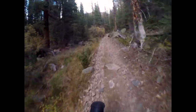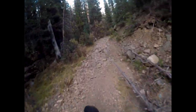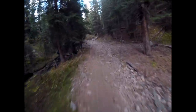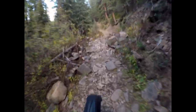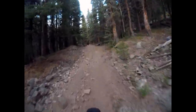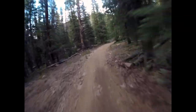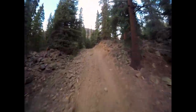It gets kind of rocky right here. I'll go through the heavy sections. That wasn't bad. I got arm pump. And there's another section. Yeah. That was a fast section. I don't think I've ever done that second section that fast.